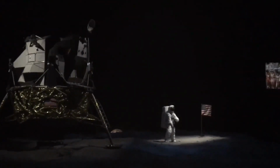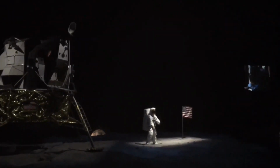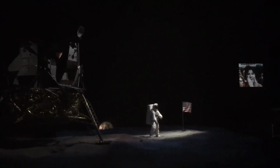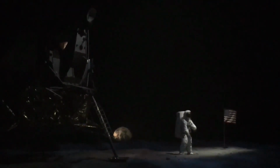It was a moment shared by an entire world. With these first steps, mankind stood on the highest ground, and we saw our planet as our home port in the endless ocean of space.